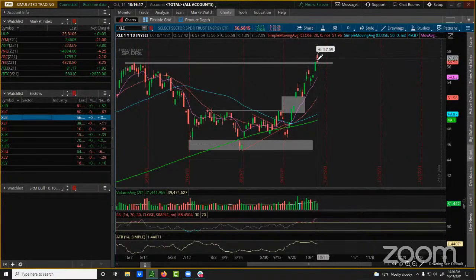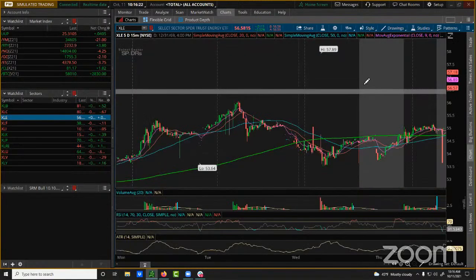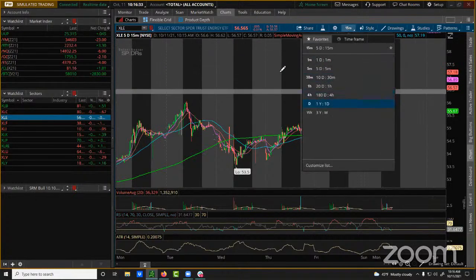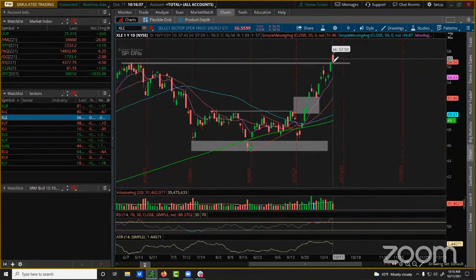Very choppy here in the energy space today. The nice little big red candle you see is based on the futures market run, and then the cash open kind of brought it back down to the breakout channel. So I'm not too concerned about the big red candle, because if you didn't have the futures market price data showing here, that just looks like a doji.